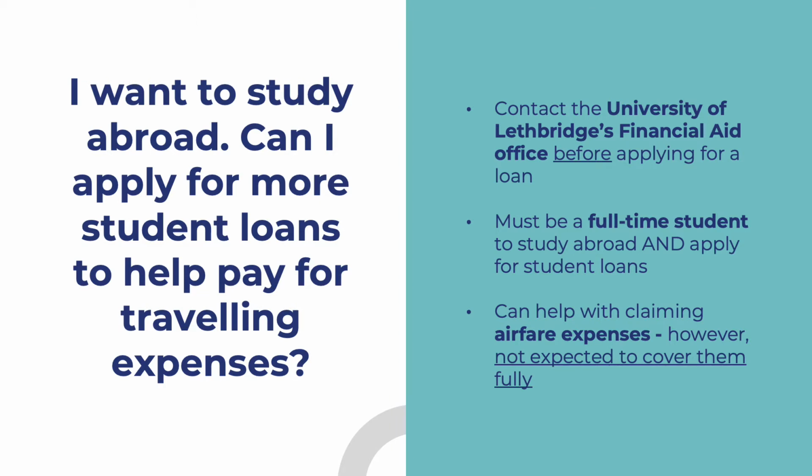Students that wish to apply for a loan for an exchange should be advised to contact the financial aid office prior to applying for their student loan for the upcoming semester studying abroad, provided they are full-time, which they will be if they're going on an exchange program anyways. They'll verify the dates of the exchange to make sure that they match in the government system to ensure that there will be no hiccups with securing funding. They can also assist the student with claiming airfare expenses.